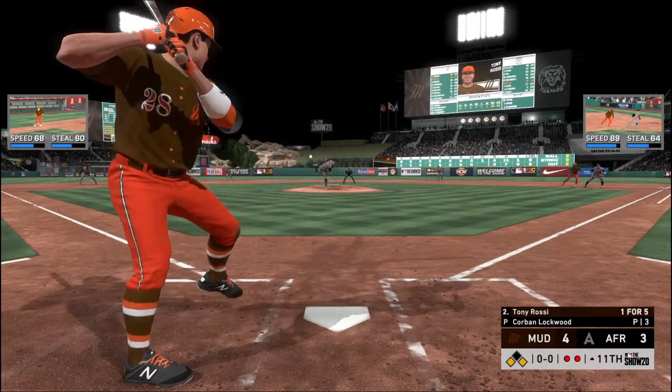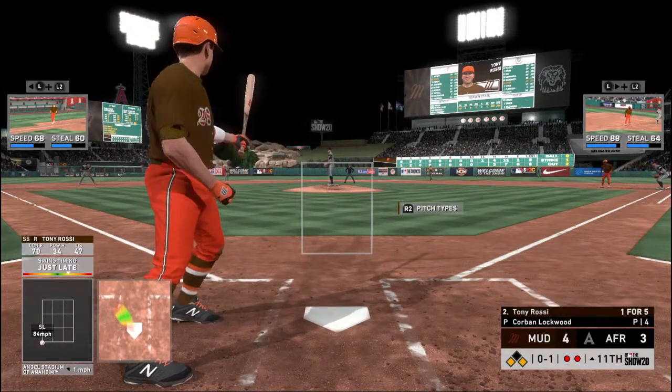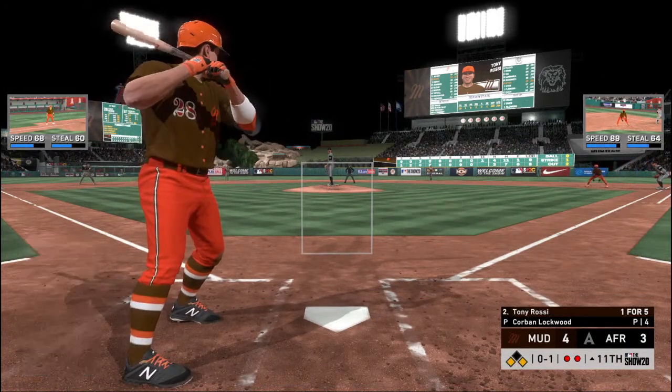Looking to keep this a one-run game, the pitch. Tony Rossi is in with two away here as this one swung on and missed for the first strike.